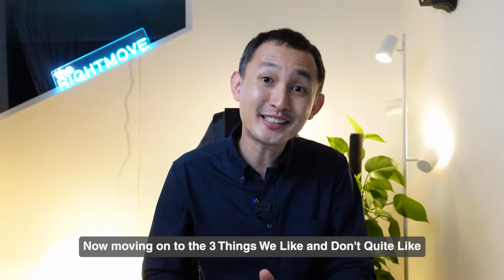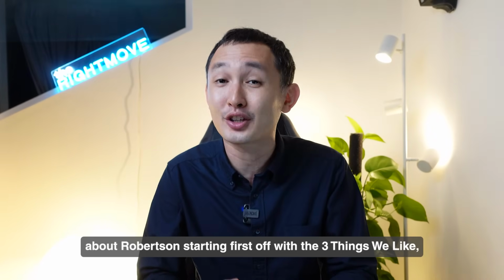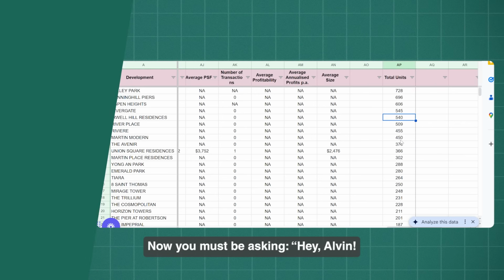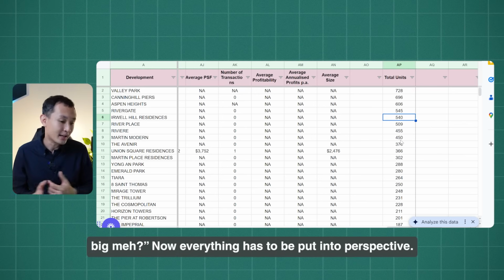Now, moving on to the 3 things we like and don't quite like about Robertson Opus. Starting first off with the 3 things we like. And on the very first point, it's the size of the development. Now, you must be asking, Alvin, 300-plus units considered big meh? Now, everything has to be put into perspective.